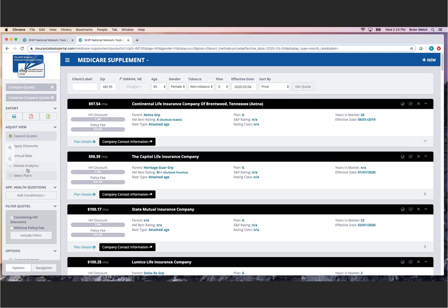And so that's our adjust view settings here, where you can adjust the view associated with the results that you're seeing here on the right-hand side.